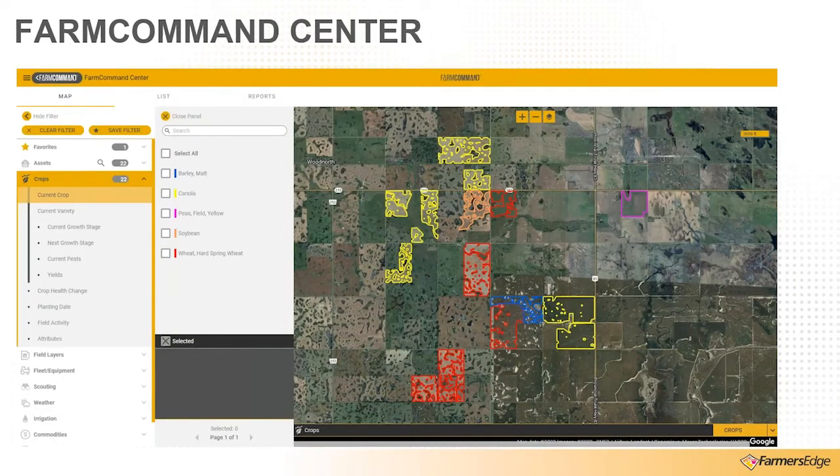Next is what we call FarmCommand Center. So this is on the web version of FarmCommand, and this is where we're bringing all this information into one place, and we can actually do some filtering based on certain criteria to give us some insights here, so we can see the forest through the trees more or less.